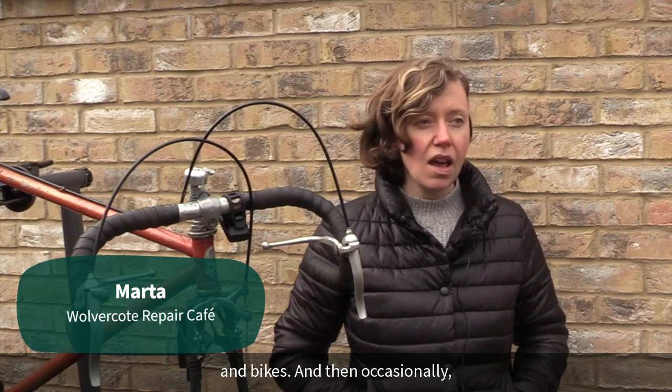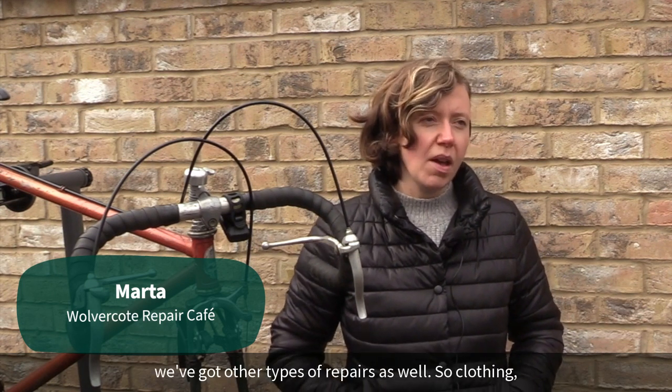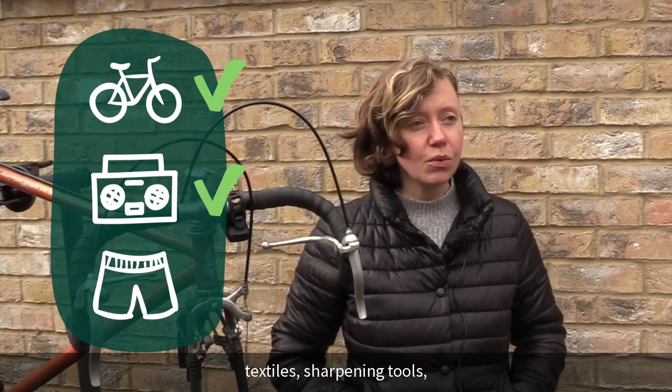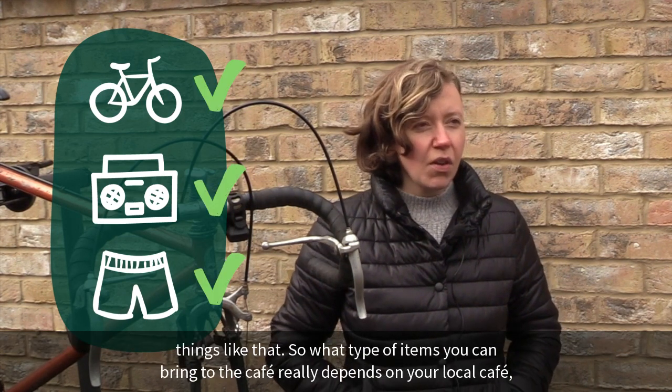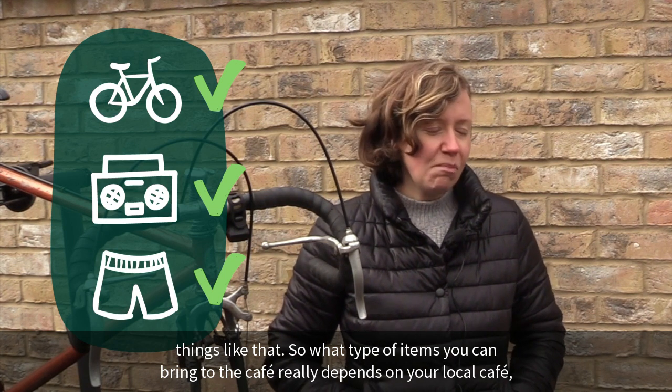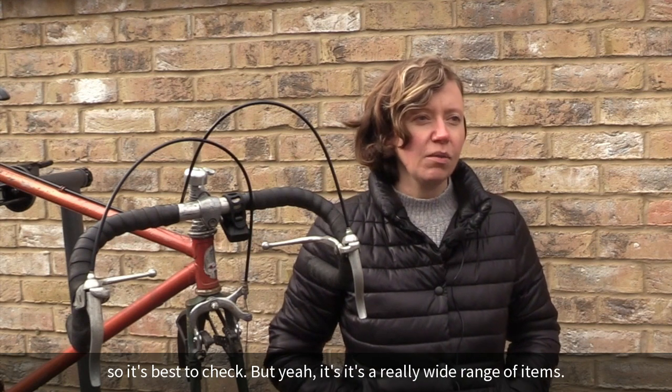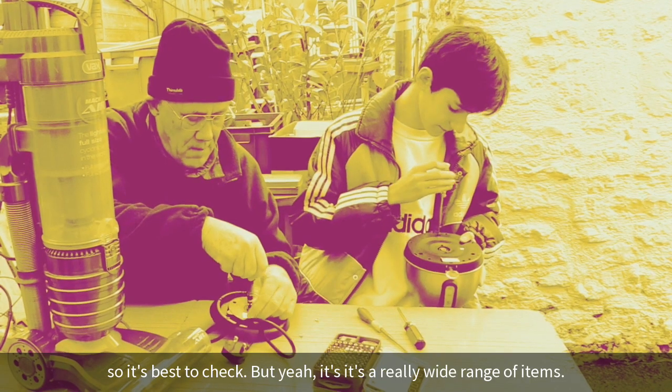At our Repair Cafe in Wolvercote, residents can always bring electrical items and bikes, and then occasionally we've got other types of repairs as well, so clothing, textiles, sharpening tools, things like that. What type of items you can bring to the cafe really depends on your local cafe, so it's best to check. But it's a really wide range of items.